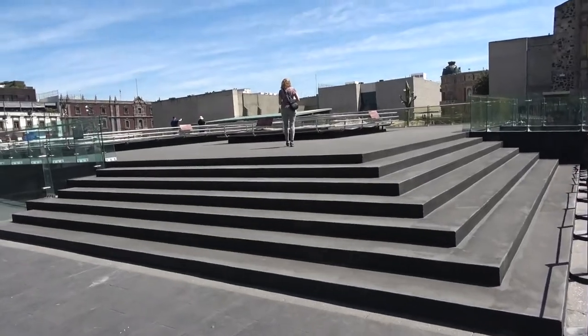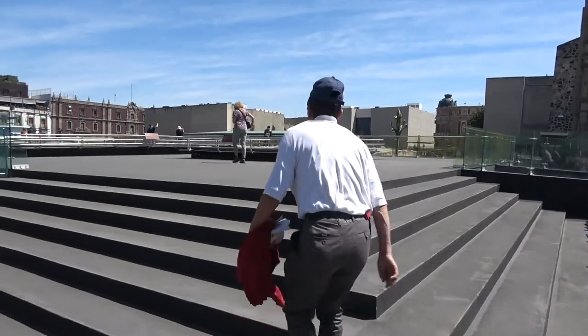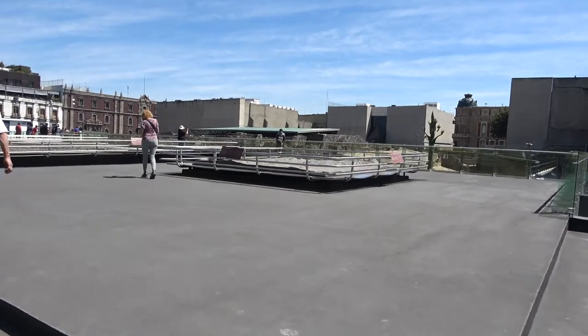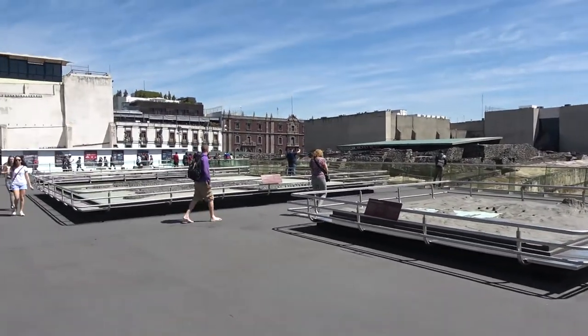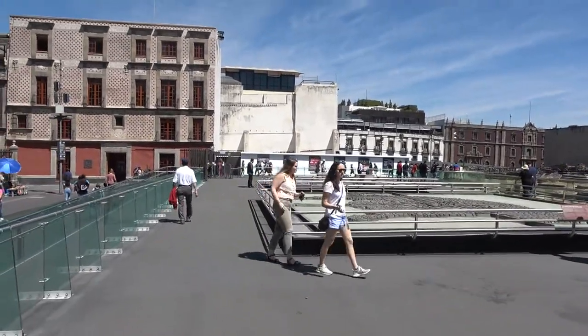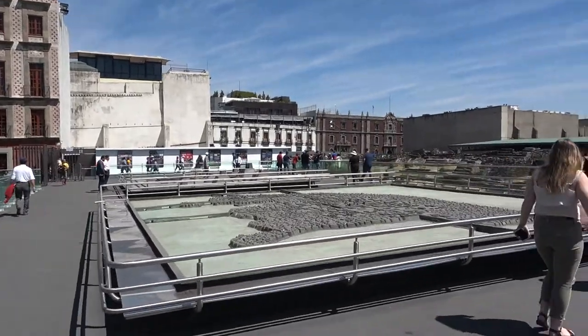Well, coming out of the church, looks like there are some ruins right here. Let's see what they are. Maybe just like in the center of Rome, got these ruins.